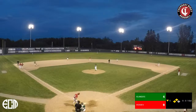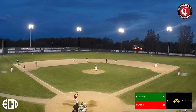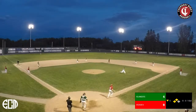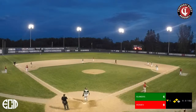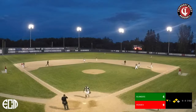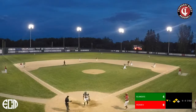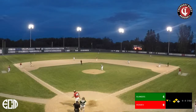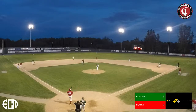The first pitch was a ball to Watkin. And the Islanders are going to bring the infield in here. And that ball is a bleeder to first base. That'll be an infield fly. So just like that, Jardine has retired his first hitter for the second out of the inning here. So P3 for Watkin as he drops to 0 for 3 in the ball game.